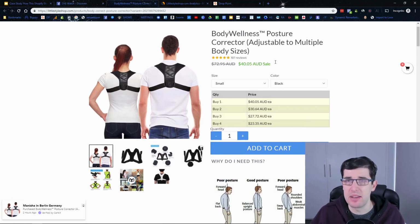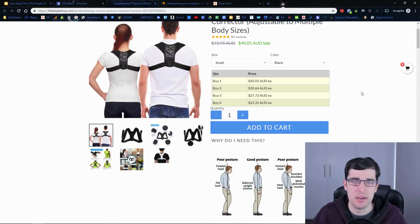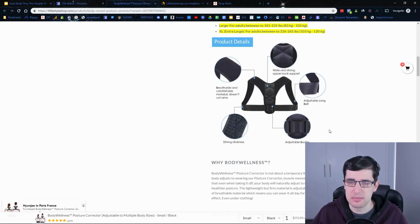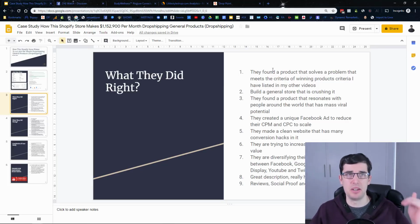Now, we can see that they've done it really well. Adjustable to multiple body sizes. They've really put emphasis on a larger add to cart, which is good. They've got the add to cart down the bottom, which actually leads me to my first slide, and I'll use this in conjunction with it.